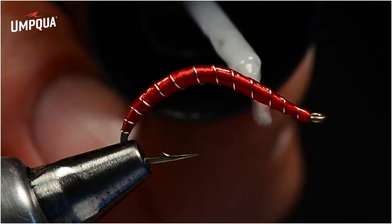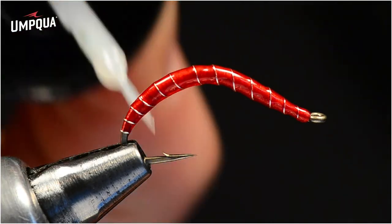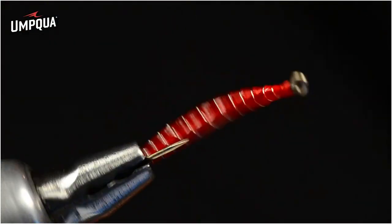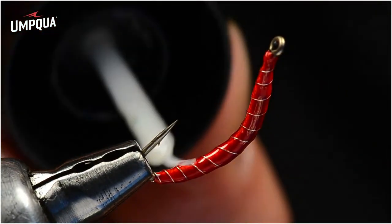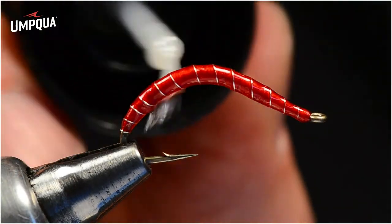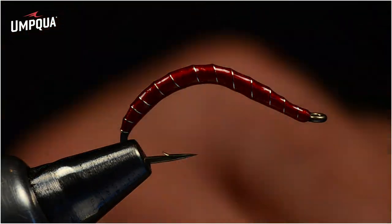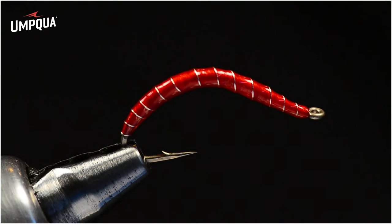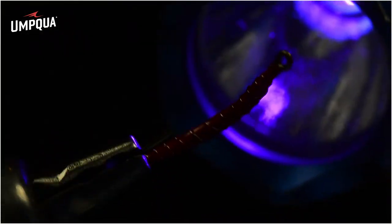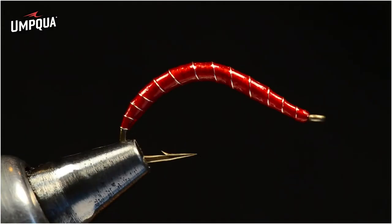I want to get all the way around the hook. Nice and smooth. Like so, just to gloss things up there. I just want to make sure I don't have extra that's kind of sagging on the underside of the hook. And then I'll cook that up with my UV lamp. And there's our finished pig sticker.